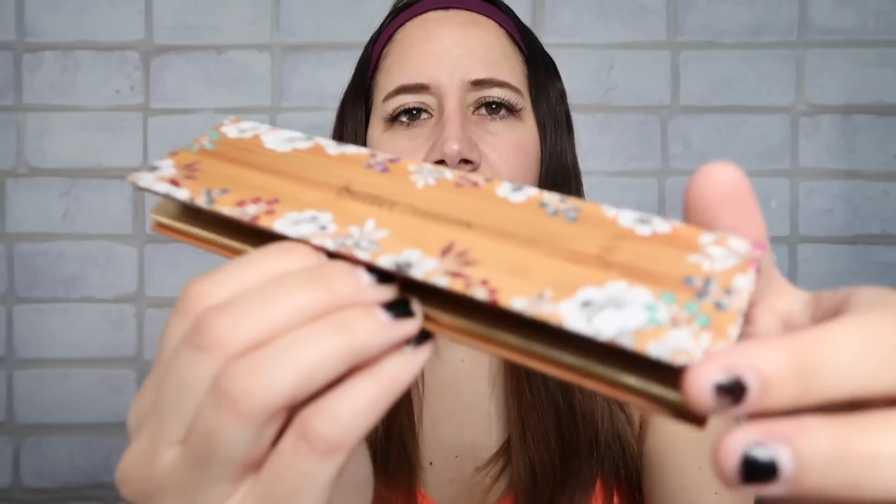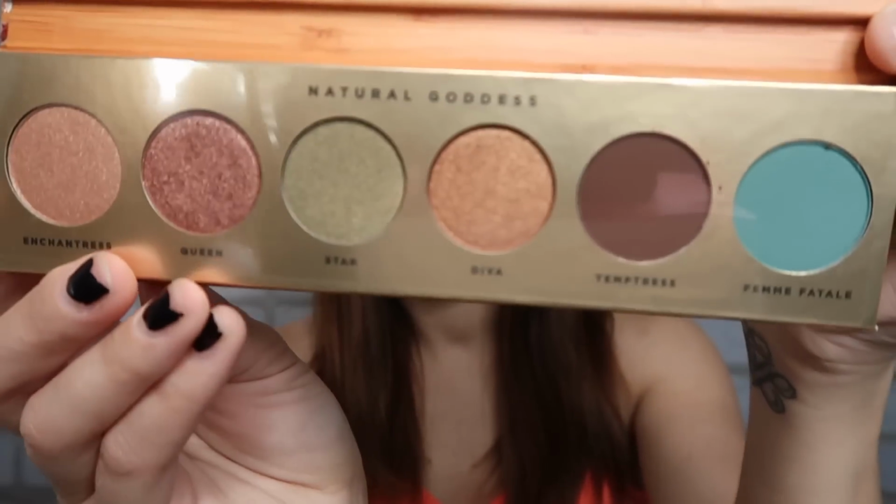And the last thing in the box is a palette from Butter London. Oh, this is pretty packaging. This is the Natural Goddess eyeshadow palette. Retails for $32. Really pretty packaging. Ooh, yes, and colors that I will use.